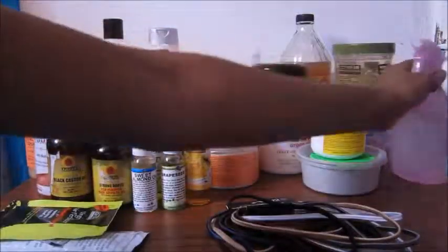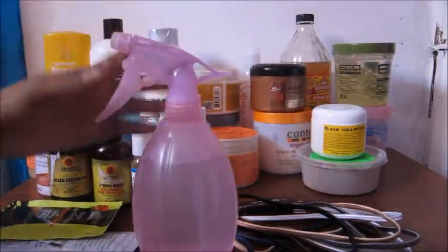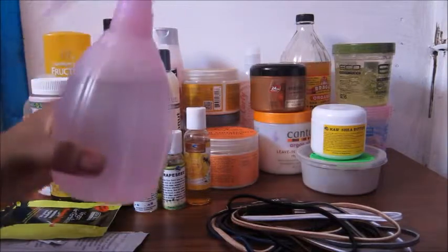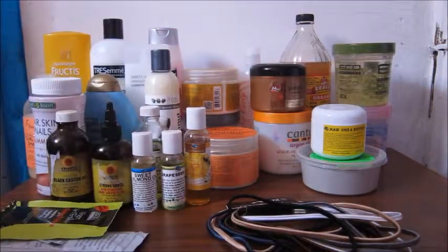Yep, my spray bottle with water. This is my moisturizer for the past few days. Like, when my hair feels too dry, I spray. As a matter of fact, let's spray some. My hair feels dry, I just got up, so there we go.